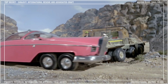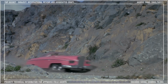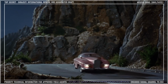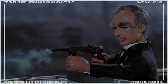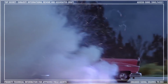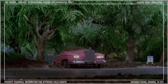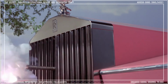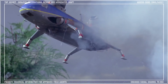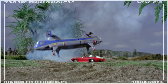A souped-up engine is just the tip of the iceberg. The entire chassis is bullet and bomb-proof. Pretty handy when some diabolical villain is up to their dirty tricks. The front end of the car is packed with some really hefty hardware. The radiator grille houses a high-powered machine cannon, just the thing for shooting down hostile heli-jets.